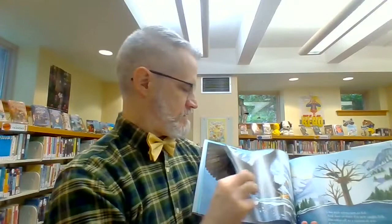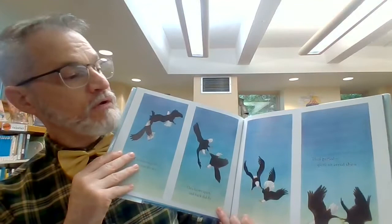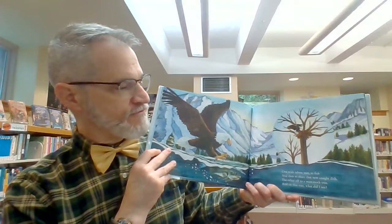Cartwheels all across the sky, then broke apart and back did fly. They chased each other to and fro, then parted, quite an aerial show. Have you ever seen birds sort of chase each other around, flying back and forth? Ooh, look what this guy's doing. He's about to catch a fish. One with talons taught to fish, and then to share that new caught dish.